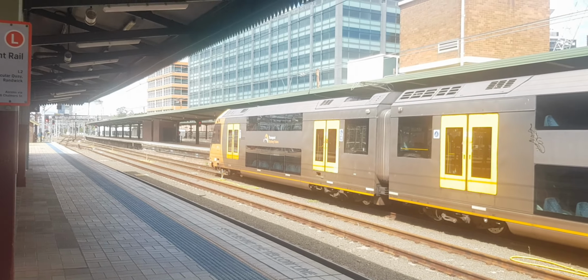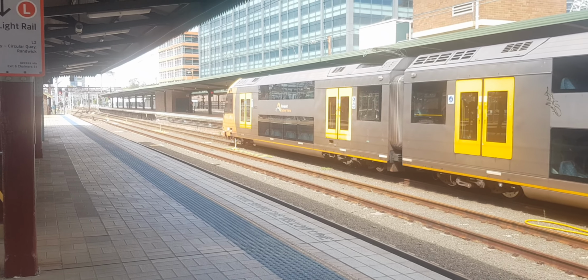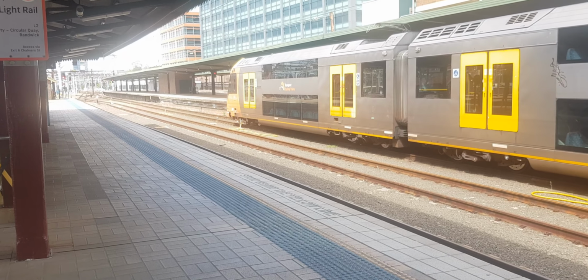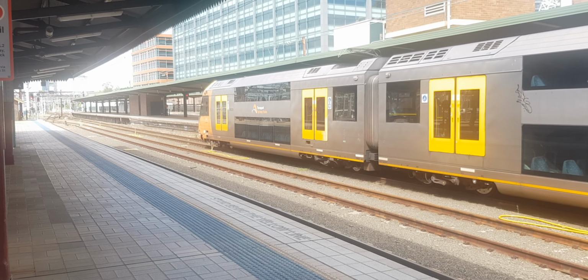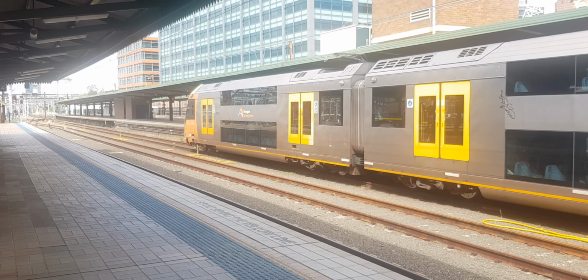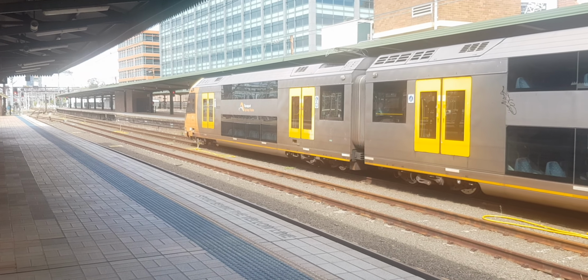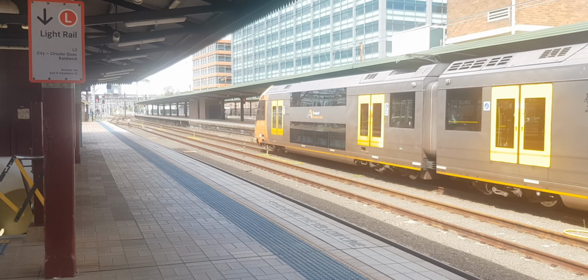We have A1, at platform 3, for a Granville via Strathfield service. Its first stop will be Redfern, I think. I mean, it probably has to stop at Redfern. Can go at any time. Oh, okay. I don't think it's going to depart yet because I see a red signal.